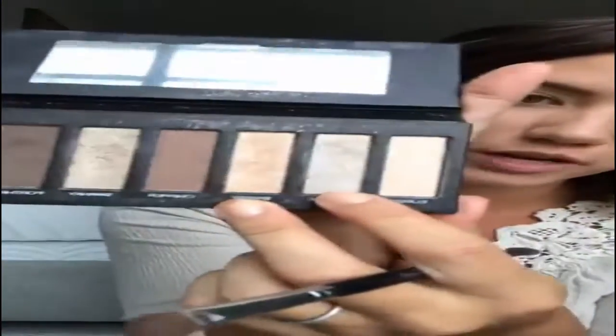I'm going to use the shadow palette. I'm going to use number 1. I'm going to use our angle shadow sponge brush. I'm going to use the fluffy part. I'm going to go in with Sincere, which is this nice shimmery.